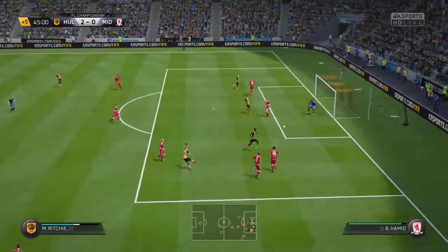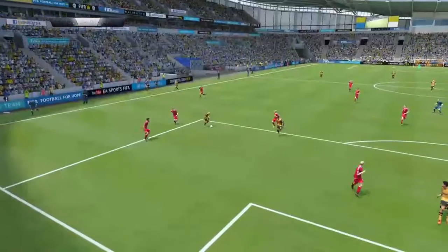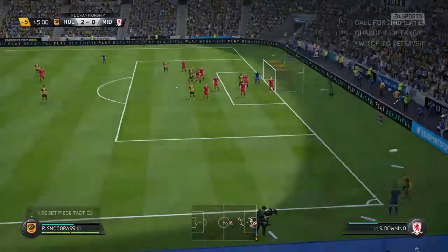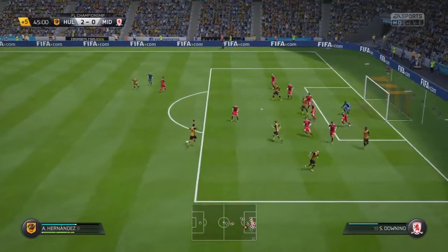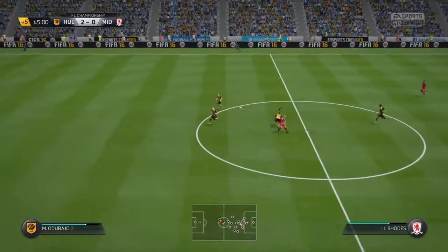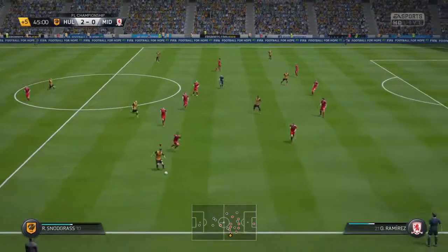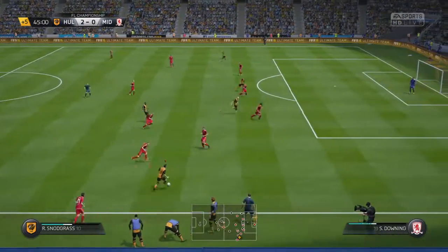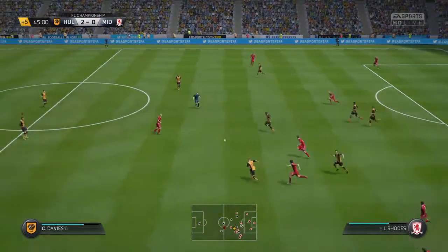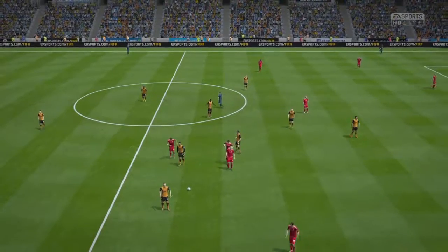Matt Ritchie. He's got his shot off now. And the goalkeeper got a touch to that. Fine save. It will be a corner. Hernandez! That's out of danger there with that clearance. David Myler. Robert Snodgrass. And the tackle there is successfully done. Rhodes. And there goes the whistle for half-time. The scoreline is 2-0.